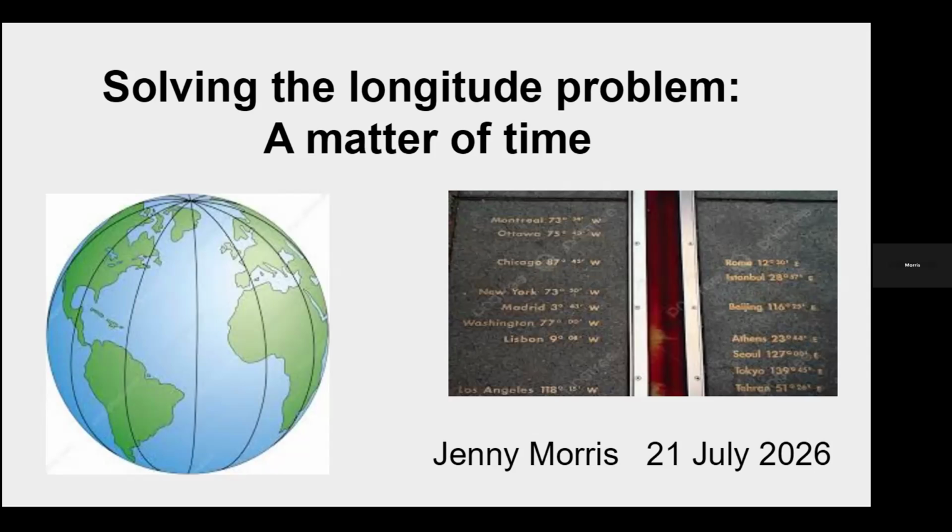Jenny Morris is going to speak about the longitude problem. That's slightly less of an astronomy problem, although it's an astronomy problem to do with navigation and how to solve it. Quite an interesting story. Some of you might know that, but it's very interesting. Jenny is an excellent speaker. She always gives a great presentation. So we look forward to it, Jenny. Go ahead.